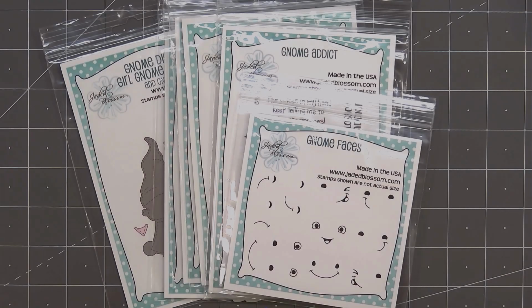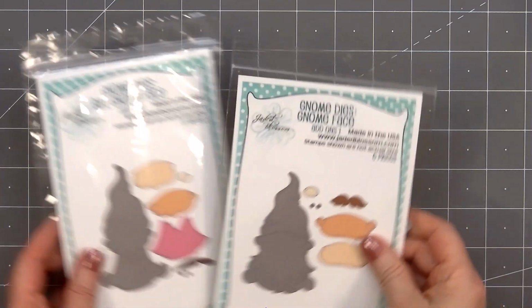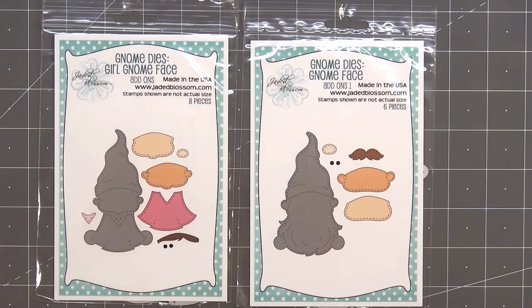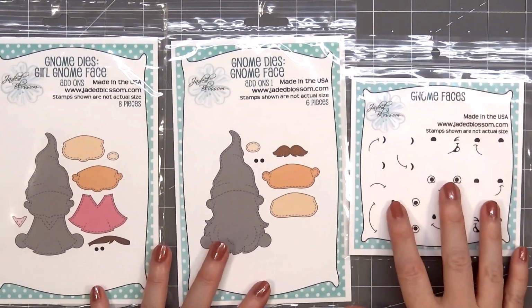Now here's a look at the new products for July 2024. There have been lots of requests to have gnomes with faces. So if that's something you're interested in, you will love the new release. There are 2 new Gnome Die sets. We have Gnome Dies Gnome Face add-on set number 1, and then there's Girl Gnome Face add-ons.